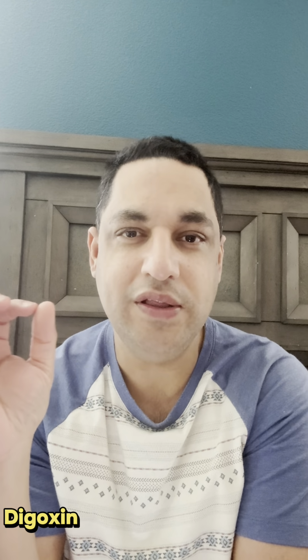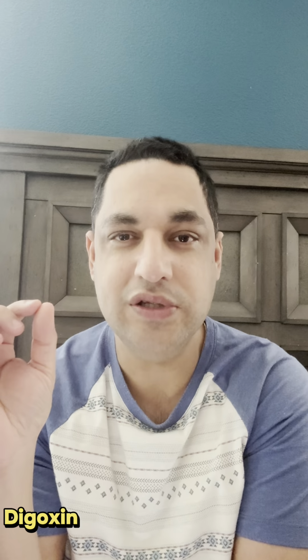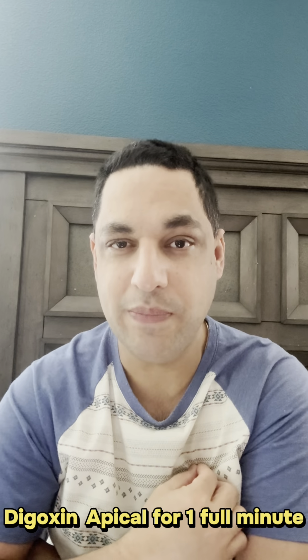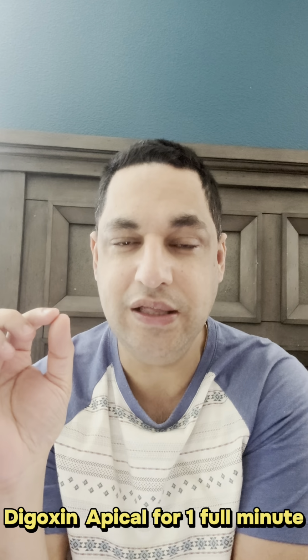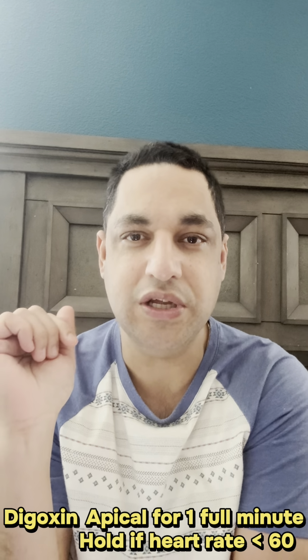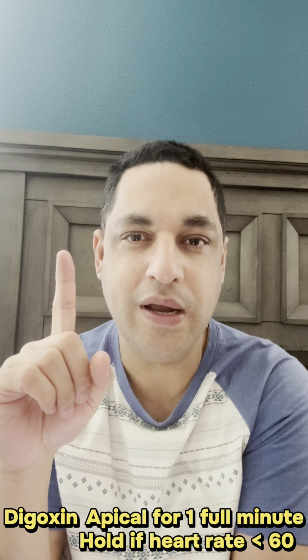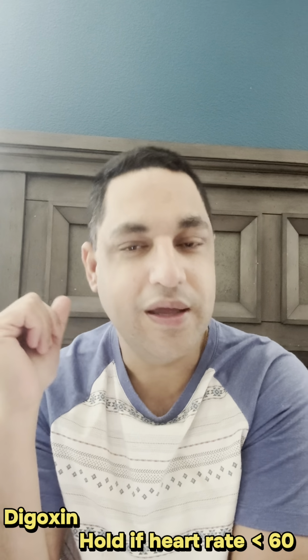The first medication that there are high chances you will see on the exam is digoxin. When you're giving this medication, two things you need to remember. First, the nurse is going to check the apical pulse for 1 full minute. And if the apical pulse is less than 60, then you are going to hold this medication. That's all. Digoxin: check apical pulse for 1 minute and hold the medication if heartbeat is less than 60. That's it.